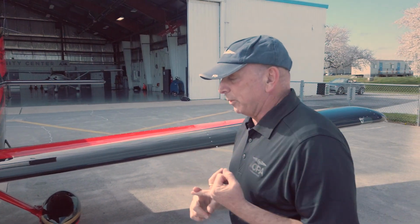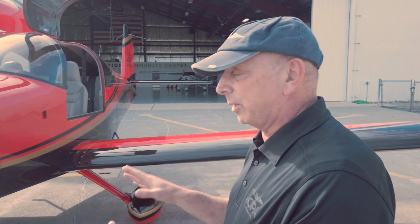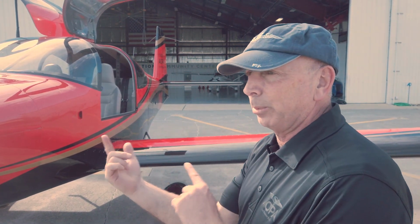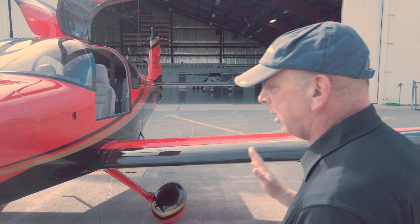When you fly the airplane, you'll see that it's got this free castering nose wheel. It can really turn tight. It's like a tail wheel airplane. It can just pivot on the ground. Very tight turning radius.